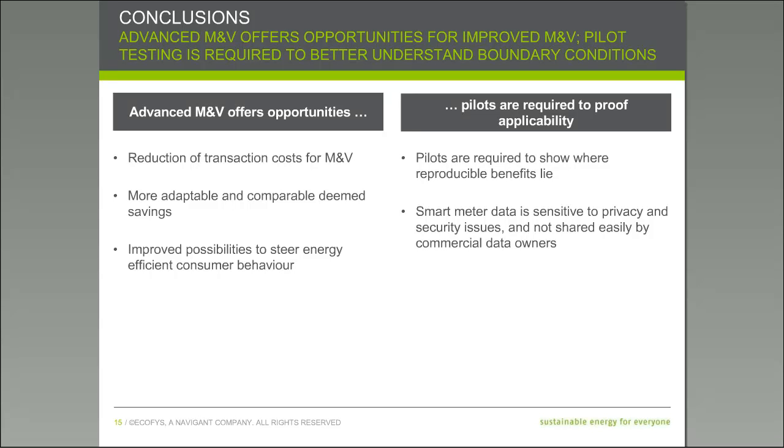Now, I mentioned that several knowledge institutes are already performing pilots on this topic, and we think that additional pilots are actually required to prove the applicability of advanced MMV, and these pilots should specifically show where the reproducible benefits lie, what kind of buildings are most suited for this approach, and also what would be the ideal setting for advanced MMV in terms of lowering the transaction costs.